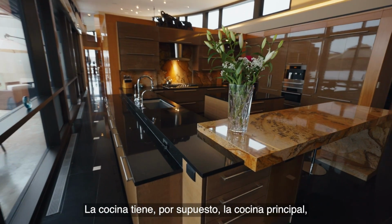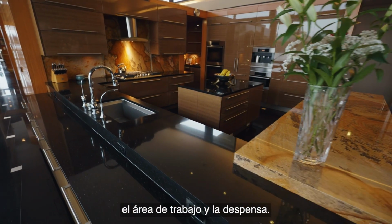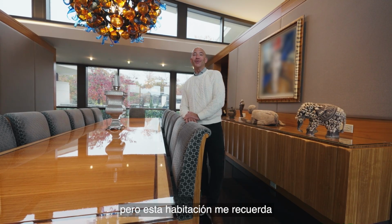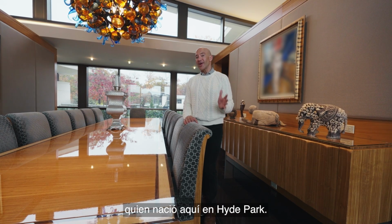Now, of course, the kitchen has the show kitchen, the prep kitchen, and the butler's pantry. I don't know why it is, but it's in this room that I'm reminded by Franklin Delano Roosevelt, who was born here in Hyde Park.